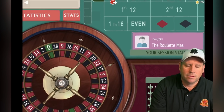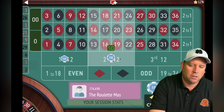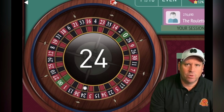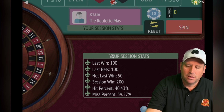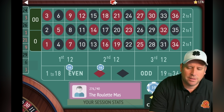But there's a loss, so we're going to sit out again. And let's see if a third 12 hits or a 0. It did not, so it's time to bet again. And we'll be going from 10 to 50. Okay. Let's go ahead and spin. Okay, we got the win, so we know we can restart. But again, I'll be sharing with you what happens if you lose 2 in a row there here in a minute. So we're up $200, and let's go back to the $10 bet.